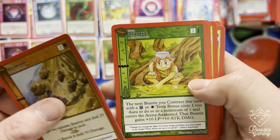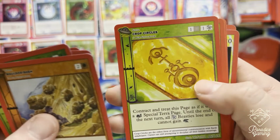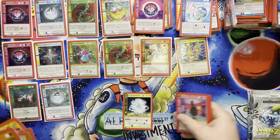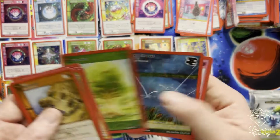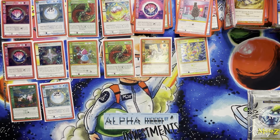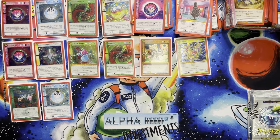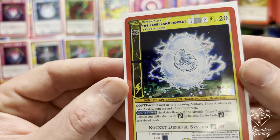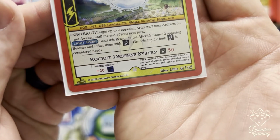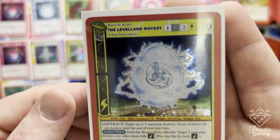Alright, Boulder Bash. Invigorate. There you go, Johnny Appleseed. Roswell Recreation. It's Crop Circles. And the Leveland Rocket in full hollow. Hatman. Just a rare. Pretty sick. I think I remember watching a documentary about the rocket, a long time ago though, so I can't remember exactly the details. Pretty sick card though. Looks like an alien from the Alien franchise. Here we go. The Leveland Rocket is a natural EMP to any basic electronic device, including cars. It needs time to rest and recharge before flying away. Cool.